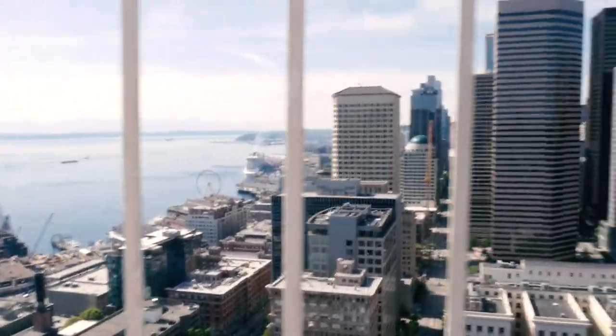On the 35th floor at the observatory deck at Smith Tower, Seattle's first skyscraper, and you can see all around Seattle. You can see the Ferris wheel, all the other skyscrapers. It's super beautiful today.